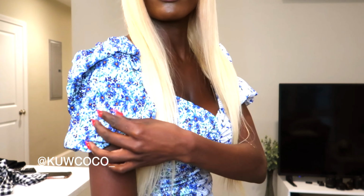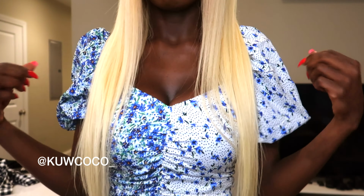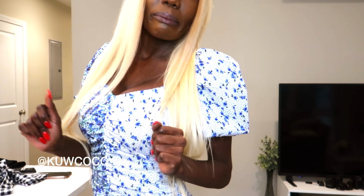This is super cute. I love the hands. Look, the hands got this little puff. This has also become one of my new things, where I like my arms or my shoulders to have this extra puff to it. I just feel like it makes every outfit look a little bit more stylish and a little bit more classy. It gives it a little bit more class, a little bit more style, a little bit more money.